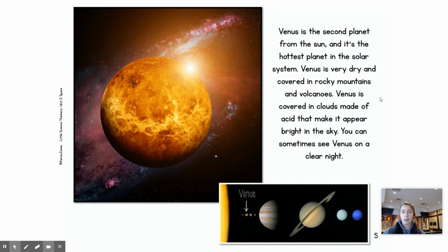Venus is the next planet from the sun, and it's the hottest planet in our solar system. It's really dry and has rocky mountains and volcanoes. Venus is covered in clouds that are made of acid that make it appear bright in the sky. Sometimes we can even see Venus, like we can see the moon in the sky when it's a clear night.